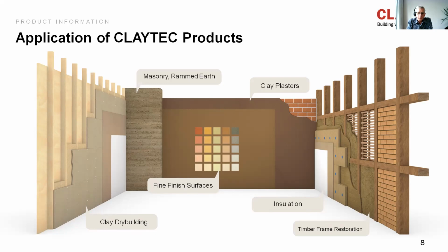Okay. First, we have the fine finish surfaces. These are made of colored clay. We do not put any colors or pigments within the plaster, but we look in nature for the red, the yellow, the green, the brown clay, and find it and add it only with bright sand, with the white sand, and have these wonderful colors. And we can realize 146 natural colors with our color system. We have this as a plaster, 2 mil thick.